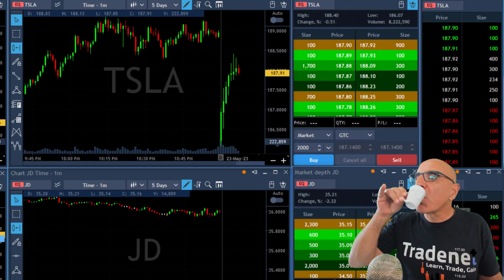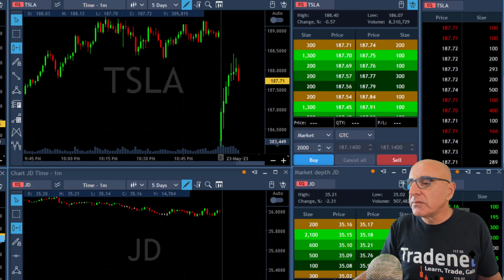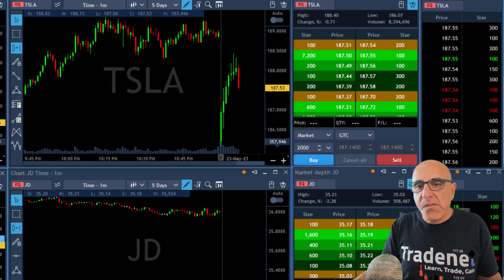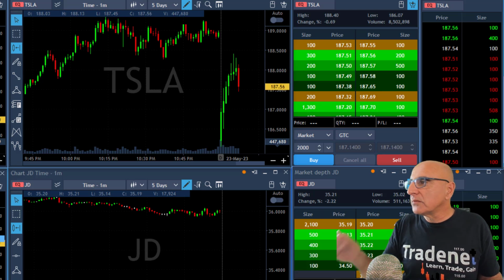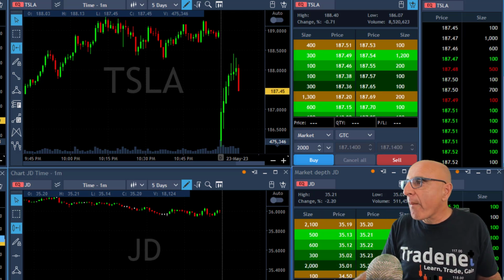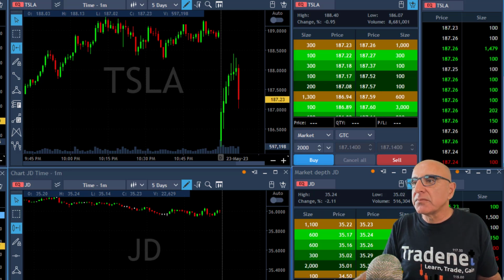Guys, I will add to Tesla under 187.50 for the full share size. Beautiful chart in Tesla, beautiful daily chart. Getting close, I'm about to add, 4 cents away. There, added for Tesla. Out of the Lowe's trade, LOW, with a loss. Losing trade, first trade of the day.